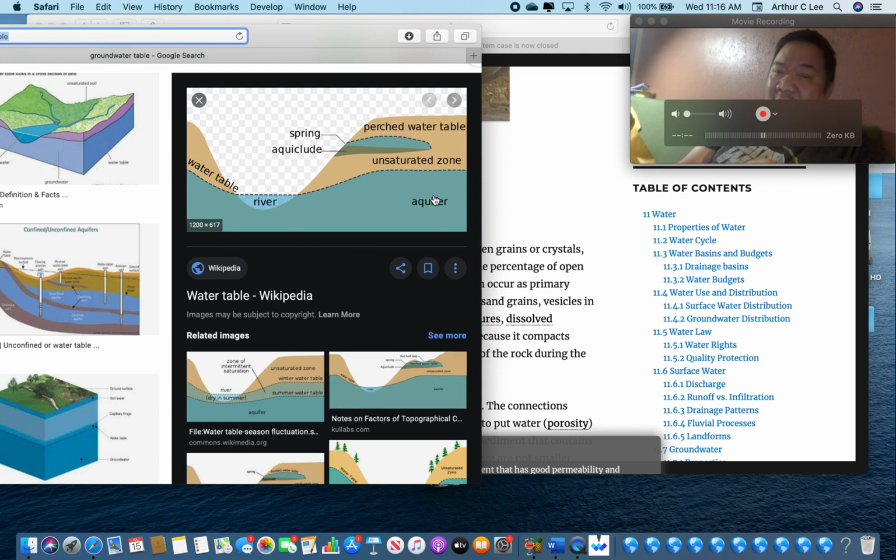Why? It's got high porosity, high permeability. And we already talked earlier on about sand filtering out contaminants. So it removes pollutants too. So we love sandstone aquifers. Here you can see an aquiclude, probably a shale or something like that with a low porosity and low permeability. And then you have a little perched water table, which is the water table here above this aquiclude, produces this little bubble of fresh water.